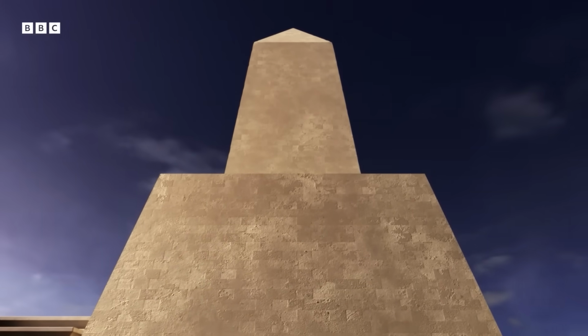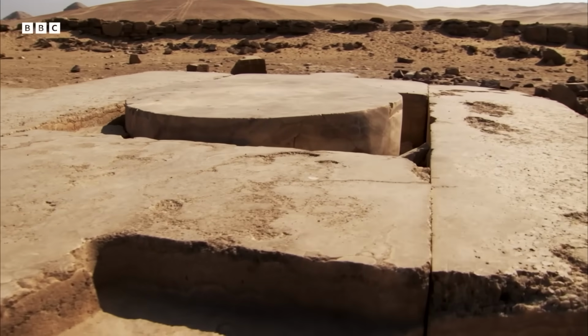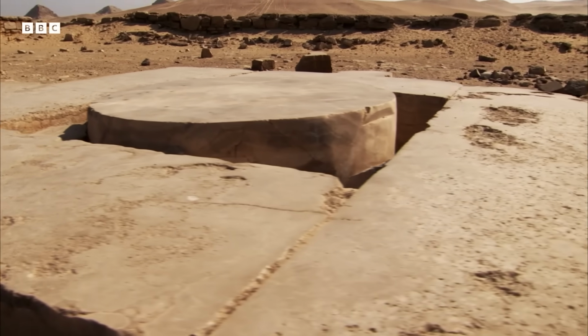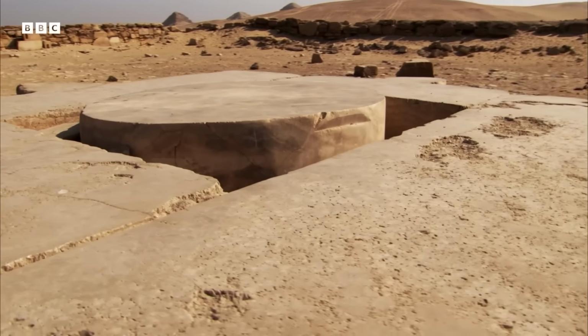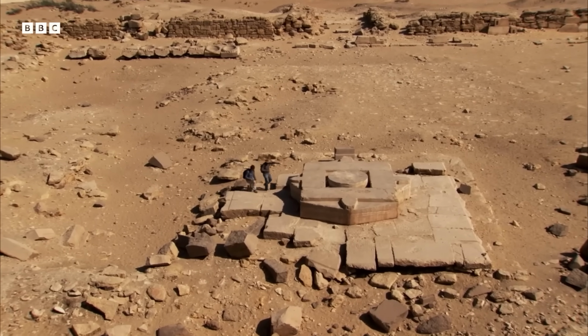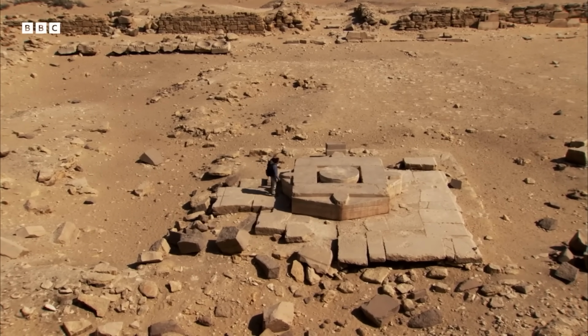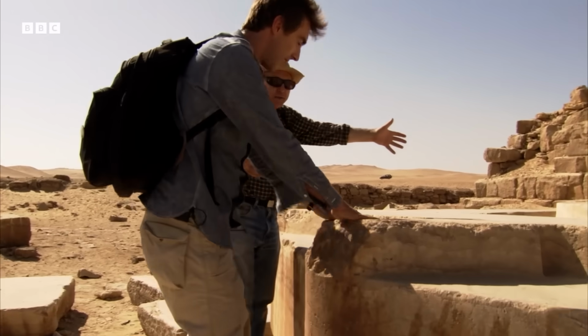That pilgrimage culminated in offerings for the sun god Ra, delivered to the central altar. This is the original from 4,500 years ago. Here we shall come with the main offering, and there we shall put it. In the middle you see this round circle. Wow. This is Ra.